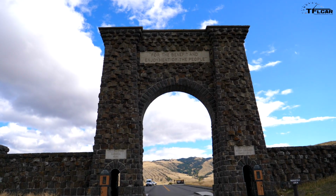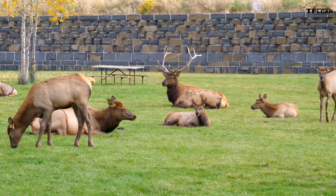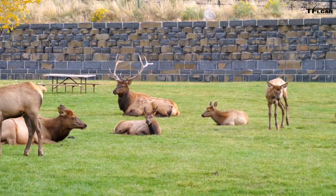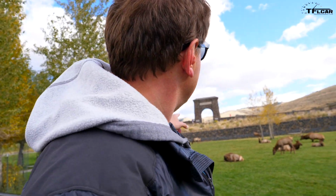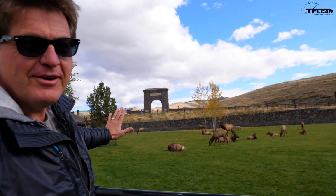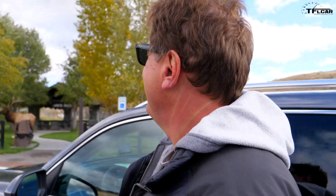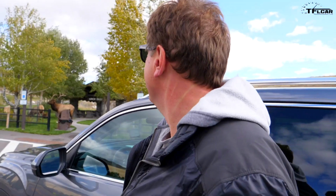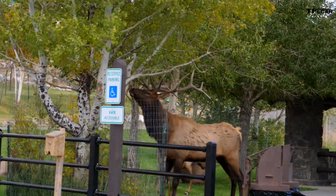Here, they seem to like hanging out in front of the park, right by the north entrance to the park, Roosevelt Arch. If we're very quiet, maybe we can hear the male bugling, because that is his harem, or do you say harem, of females. Let's see how many he's got. Oh, he's getting up now. Don't worry, dude. They're all yours, really. Just like any guy, very protective of his lady friends. Maybe he was just hungry.